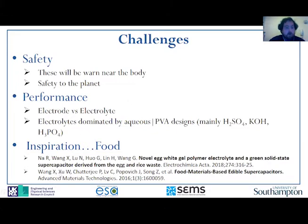And I was inspired by the work of Wang and Na, who are actually in the more extreme end of this, because they want you to be able to eat the device, because it's going to be used to power endoscopes and medical things. And so they're that stage on, but I thought, why not have a look at edible electrolytes, because if I can eat it, I don't mind it being on my skin.